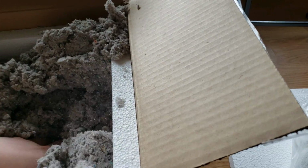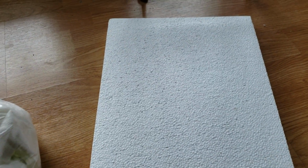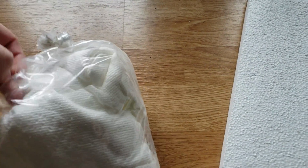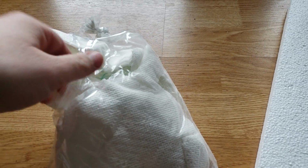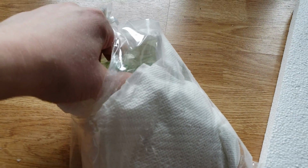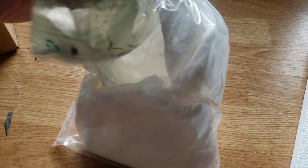Alright, so looks like everything else is contained in the package, and also all styrofoam packed, which is nice. And yeah, so I'm going to carefully cut this open with one hand, or attempt it. And this is all double bagged, it looks like, with nice quality paper towels, keeps things nice and warm. And then this was something that I suggested, and it looks like they went ahead and did it.